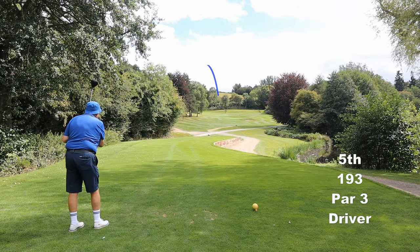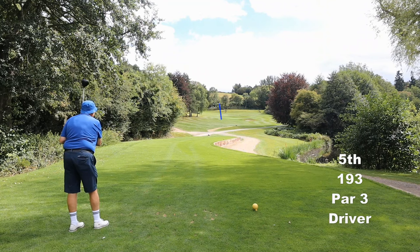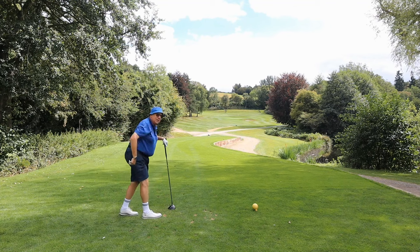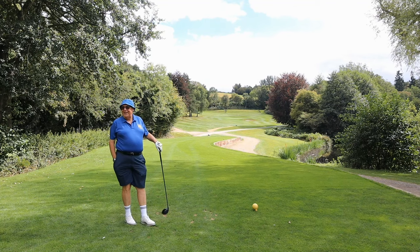Will it get there? No. Ooh, no, just short. It's about five yards short, so you've got an uphill chip, so right. That's the best you can do.